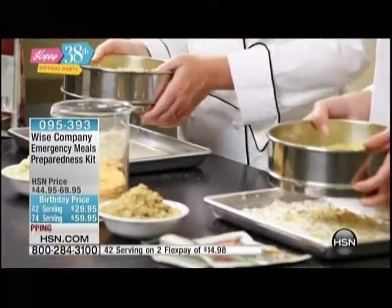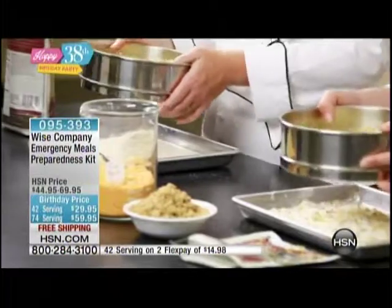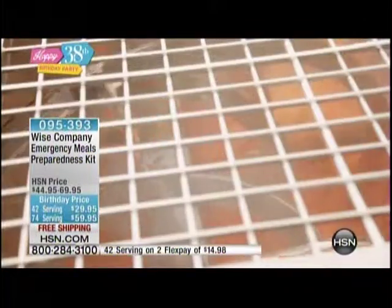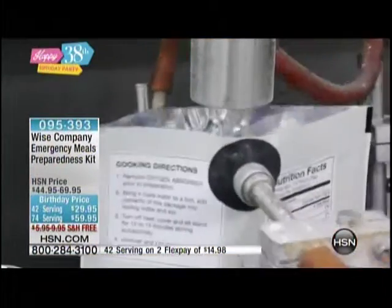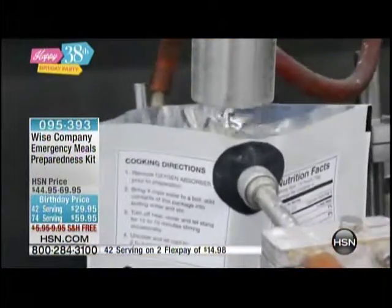But this isn't just emergency food. This isn't just camping food, freeze-dried food. This is prepared by Wise gourmet chefs. They employ food scientists and chefs to create foods that actually taste unbelievable, freeze-dried and rehydrated. So you can see right there, those are the chefs coming up with recipes. Everything is prepared so that it tastes good when you add water. Any water, cold water or warm water.